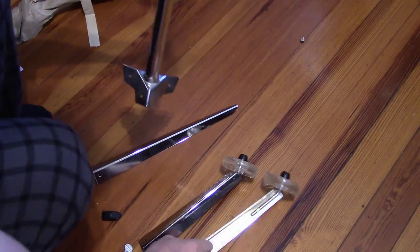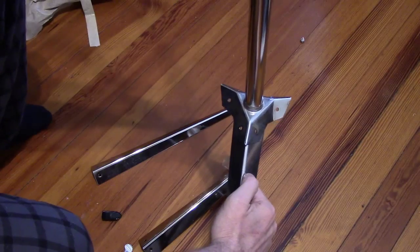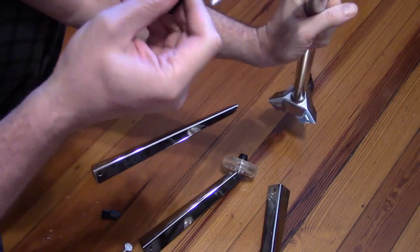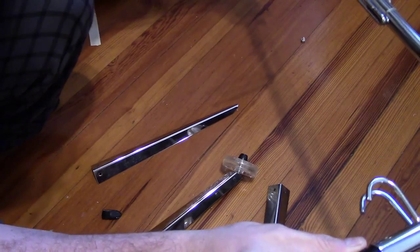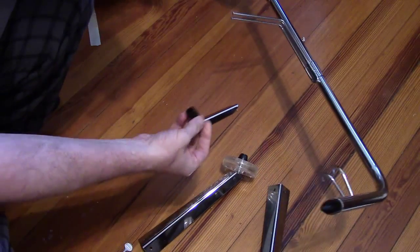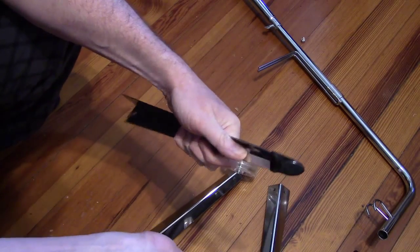And on the bottom, well, two roller wheels. I presume those are going towards the back, like so. And then the fixed one would go up here. So, where do these go? Oh, probably one goes in here, top. And the other one is angled a bit. I think it goes on the end of this foot here, so you don't scrape up your floor, maybe. Just a guess.